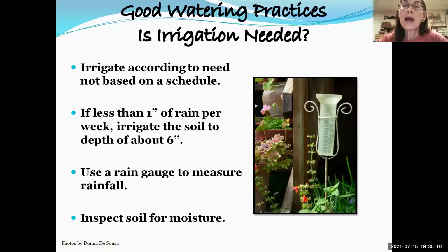Now, how much irrigation do you need? So as I said, don't irrigate based on a schedule. Look at what's going on in your garden, and you get a sense of when your plants need to be watered. A general rule of thumb for most of the perennials and vegetables that we grow is that if you have an inch of rain every week, that's good. If you don't have an inch of rain, irrigate your soil to the depth of about 6 inches. And this is a little rain gauge I have, and I check it every week. And after a heavy rainstorm, I just see did I get an inch, yeah, okay, I'm good for the next 7 days. If I didn't get an inch and it's been 7 days since I had my last inch of rain, then I water.